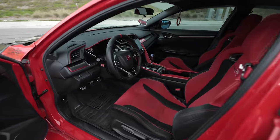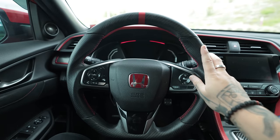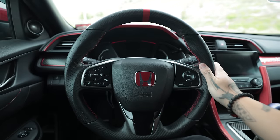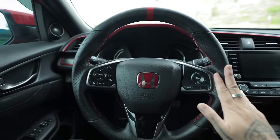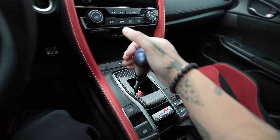Okay, let's get to the interior. My interior is pretty simple. Dry carbon, flat bottom steering wheel. Very girthy. It's thicker than the OEM steering wheel. I got this on eBay. Over here we have the Hybrid Racing short shifter.